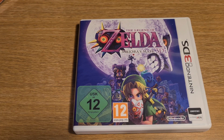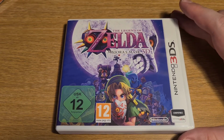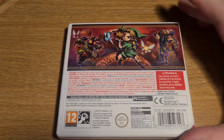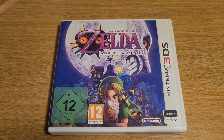Much like Ocarina of Time, this got the same type of upgrade. Really, really cool to see. Similarly, the same things can be said about it. It's not one of my favourite Zelda games. I don't think I really enjoy games with a countdown timer, which is maybe why I didn't get on with this one as well as I did with Ocarina of Time. This one came in a big box edition though, and I'll show that off at the end.